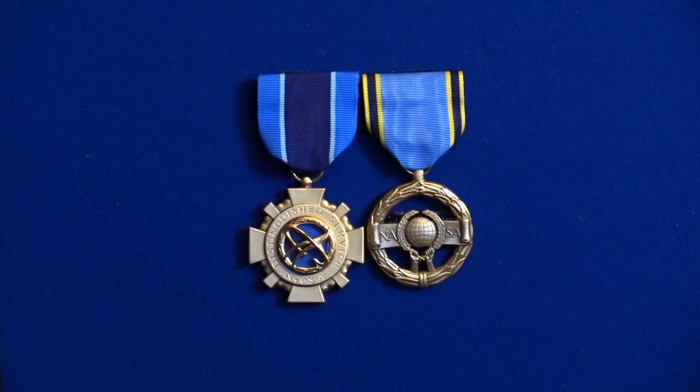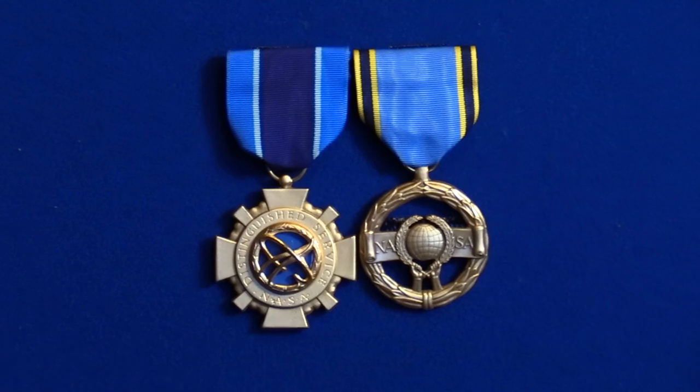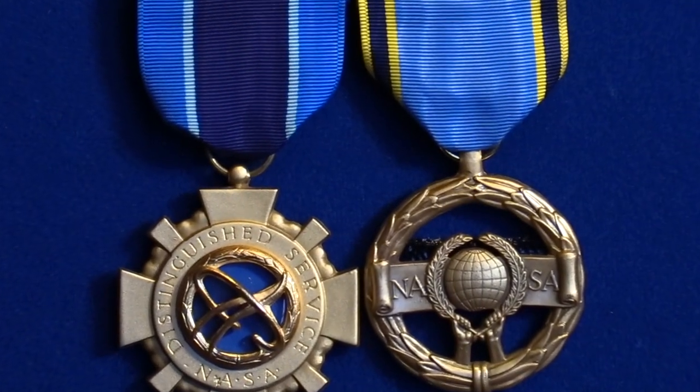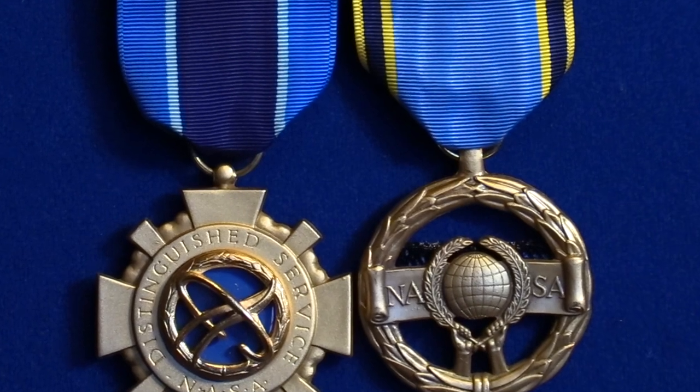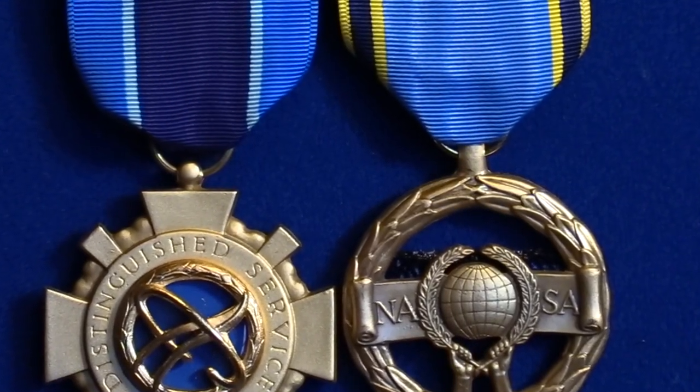Another NASA award that can be earned by astronauts is the NASA Exceptional Service Medal. It is generally awarded as a space flight crew member's contribution to the flight or upon completion of their 2nd or 3rd flight in space.